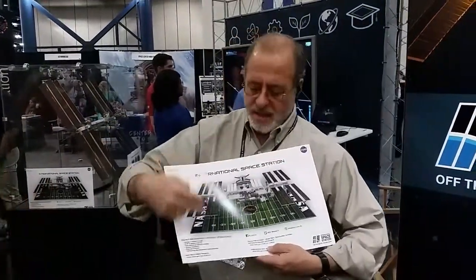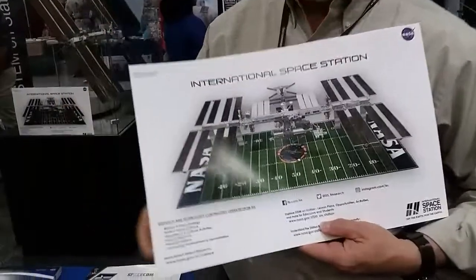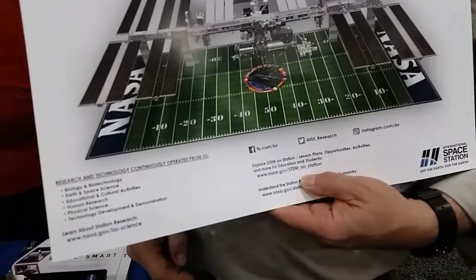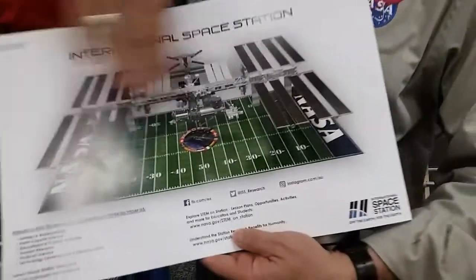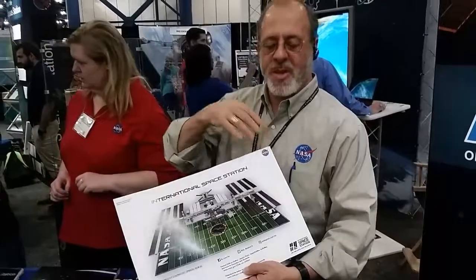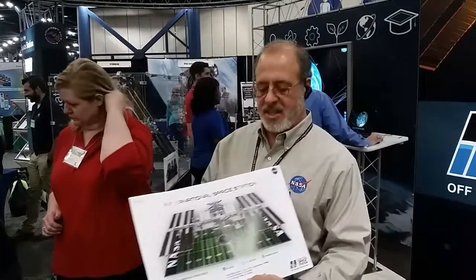So we try and give them an overview and show them the breadth, that any kind of science they're teaching in any grade, they can bet that there's an experiment taking place in some kind of science discipline on Space Station. And we give them an overview of the size and some of the wow factors, how fast it's going around the Earth, and that there's a peaceful collaboration of 15 nations.